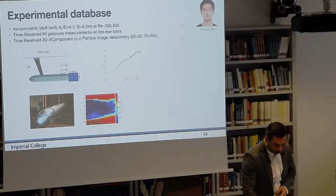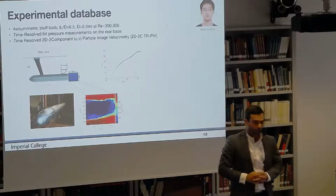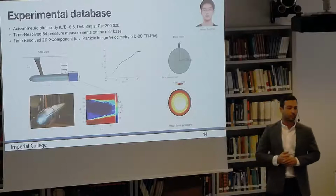The boundary layer is fully turbulent before separation. So we can see a very wide logarithmic region being developed just before we separate, to make sure that actually we're in a fully turbulent regime. And also simultaneously, and that was one of the nice things of this experiment, we can measure many quantities in a synchronized way. So we can record also a time resolved base pressure measurement in this wake.